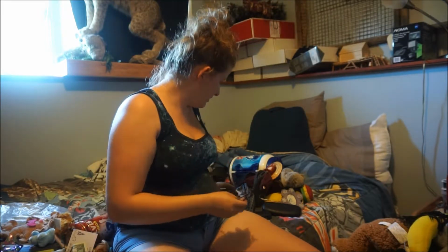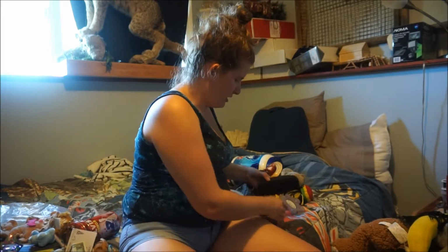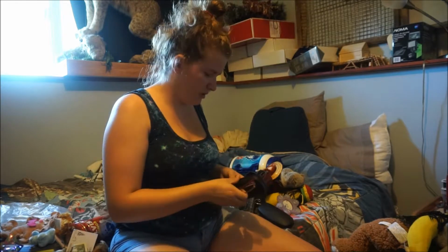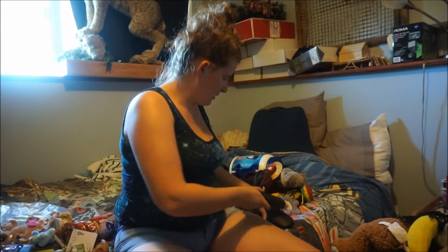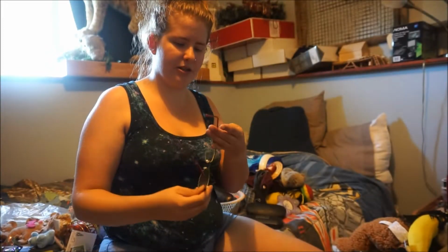Oh my god. So blurry. I would never go back to those frames. Then I have these ones, I don't know what the next ones I got. I think these are the next ones I got. Not too bad. I can pretty much see with these. Then there's these pair. Okay. Then I have these pair, which I loved.